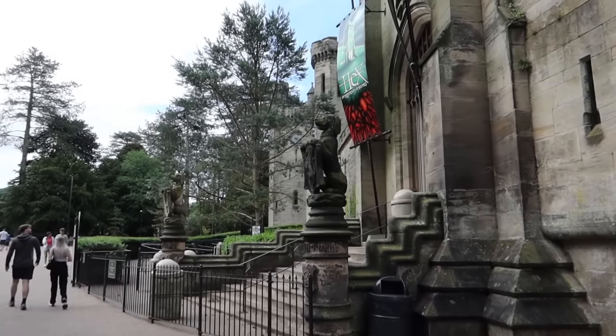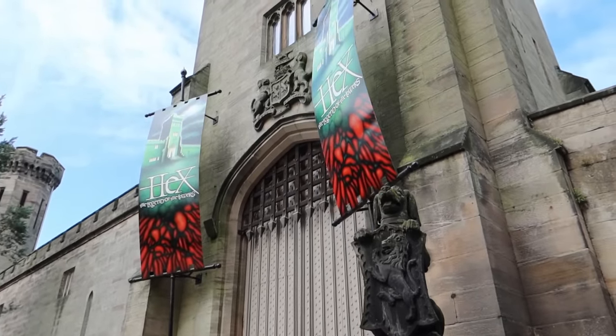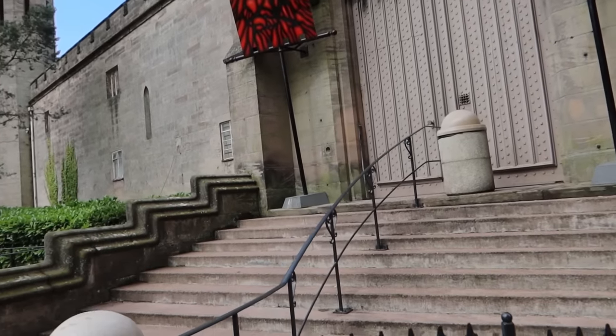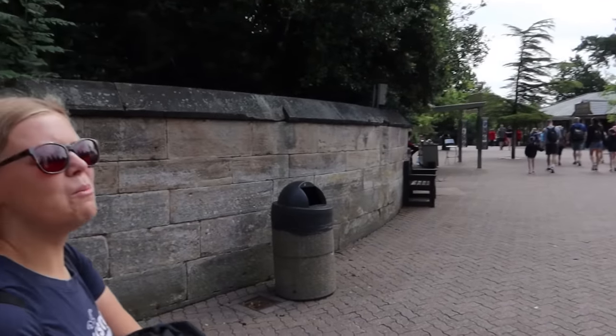And there it is, a vault sealed for two centuries and half of the 2023 season. Hex the Legend of the Towers, doors still closed up there, fingers crossed it'll open again soon. I really hope so, because we are missing Hex so much, aren't we? Well, I miss Hex so much. I absolutely love it. I've really missed it.